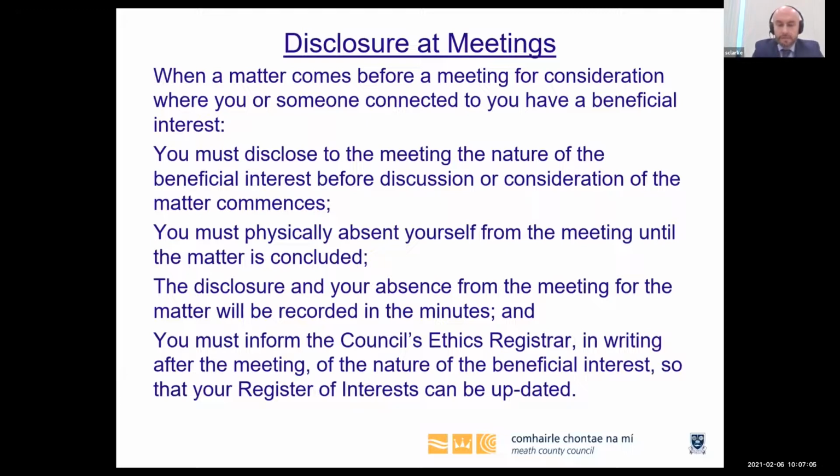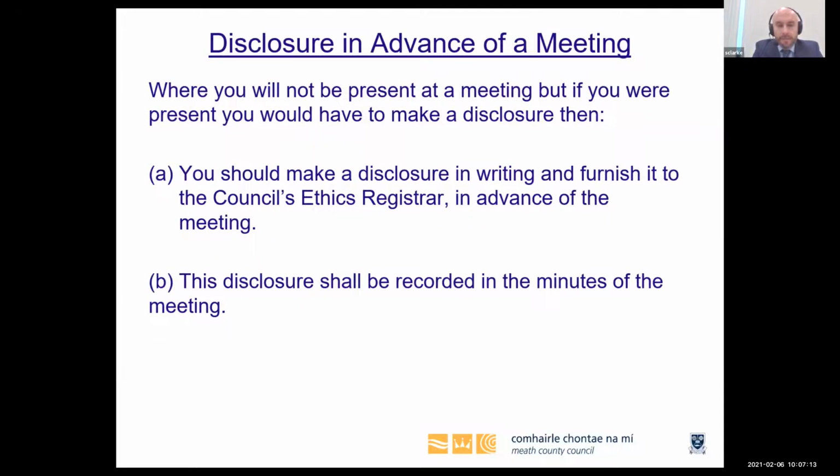You should then also inform the council's ethics register in writing after the meeting of the nature of your beneficial interest so that your register of interests can be updated. If you're not present at the meeting, however, you still have a conflict of interest, then you must make your disclosure in writing and furnish it to the council's ethics register in advance of the meeting. And again, the disclosure shall be recorded in the minutes of the meeting.